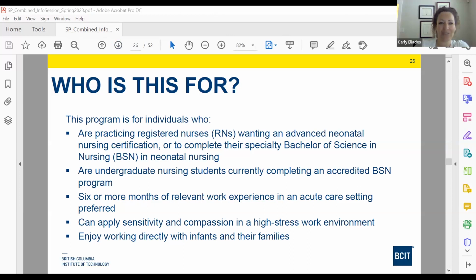And also, of course, if you enjoy working directly with infants and their families and can apply sensitivity and compassion in a fairly high stress work environment, this program might be for you.